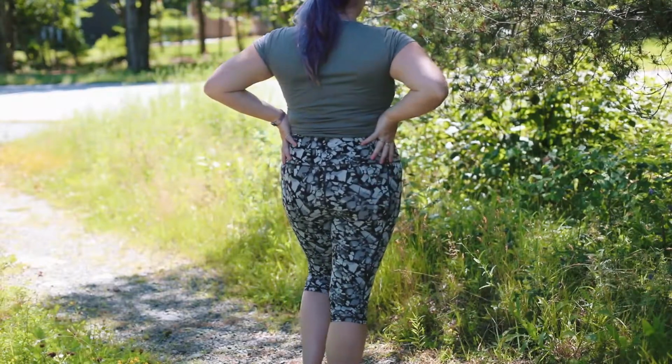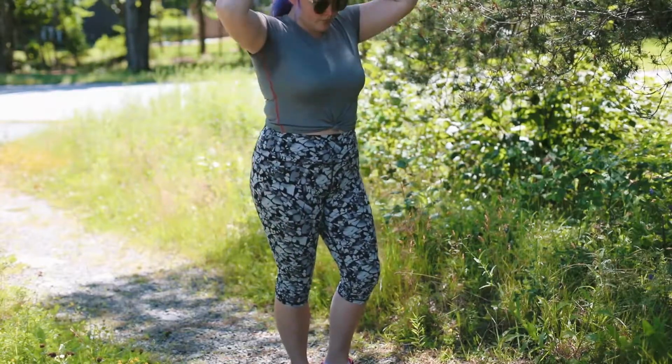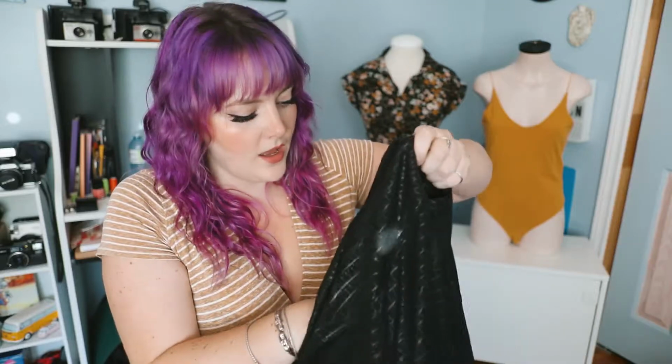They're high-waisted, which is nice. I pretty much don't wear anything that's not high-waisted anymore. So these leggings are from Victoria's Secret Pink. Again, we've got the high waist.